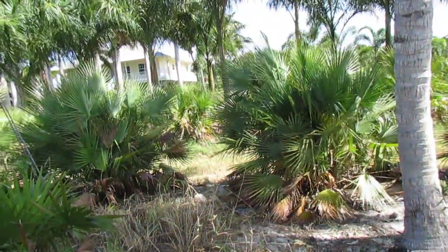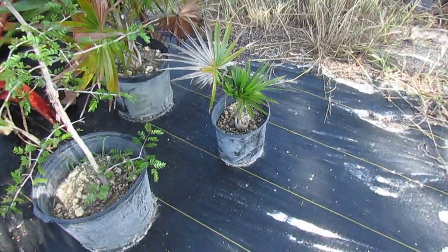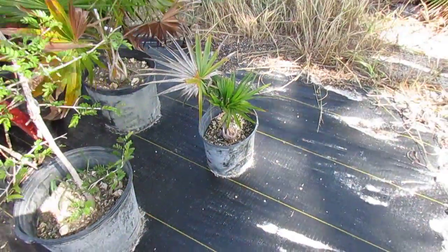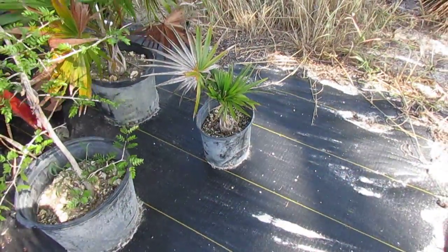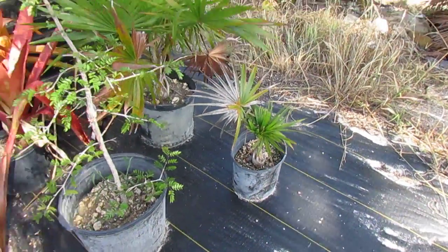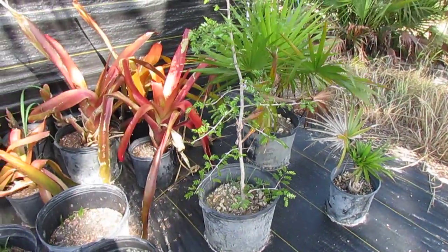So prime example of that is this Florida thatch palm, Phrynex radiata. You can see it kind of has a small leaf syndrome and just didn't have the energy to really put out a proper leaf. So in the meantime, when you go out to your nursery and you have enough plants, sometimes you just find a little bit of a surprise.